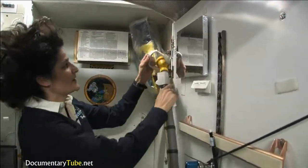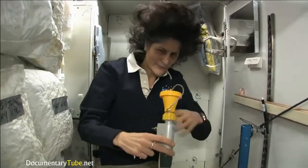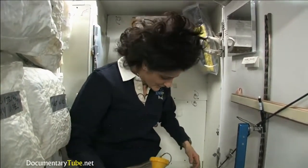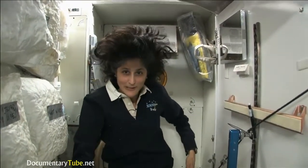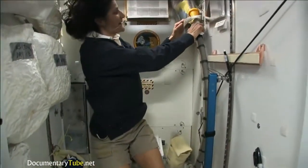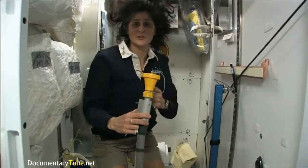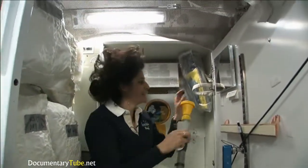And this guy right here is for number 1. So they're sort of 2 slightly separate functions, but you can essentially do both by hanging on right here and doing number 1 and number 2. I might add it's color coded, so you really don't get it mixed up, which is nice. This is yellow for number 1.